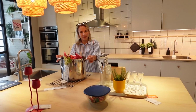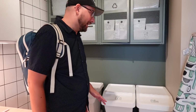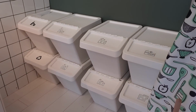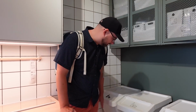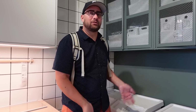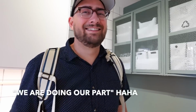Welcome to my crab boil. I guess lobster boil. So I like how there's eight different types of recycling, everything from aluminum cans, newspaper, dairy cartons, cleaning supplies, alcohol glass containers, plastic bottles, general recycling, and then other glassware. But in America, we just throw it in one bin and then they yell at us because you recycled plastic number 5. Andrew, we also don't have plastic straws in certain cities. In certain cities. We're doing our part.